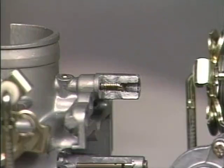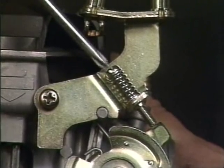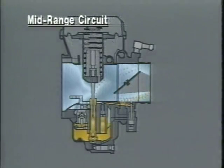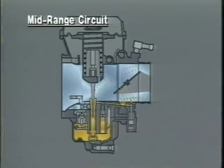The atomized mixture is regulated by the idle mixture screw. The mixture screw is preset at the factory and should not be altered. However, the throttle stop screw may be adjusted. You'll find instructions in the service manual. As the throttle plate opens further and engine RPM increases, transfer ports are exposed to engine vacuum and help smooth the transition to the mid-range circuit.